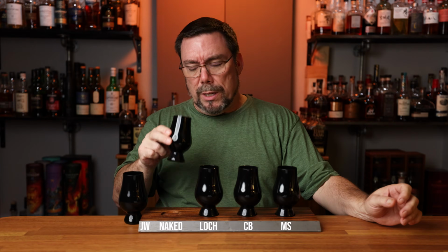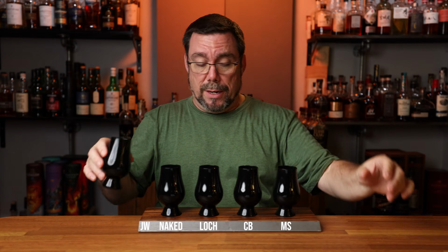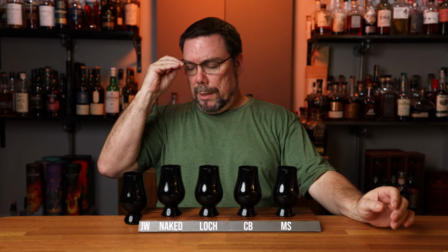Whoa, that one is drastically different. All right, lots of malt, a lot of sweetness. That one's interesting. And then the 5th one. Another one that is peated. So, is that peat? Yeah, I think that's peated.